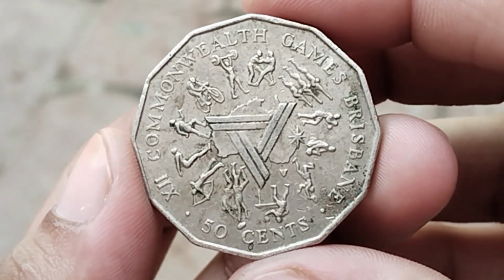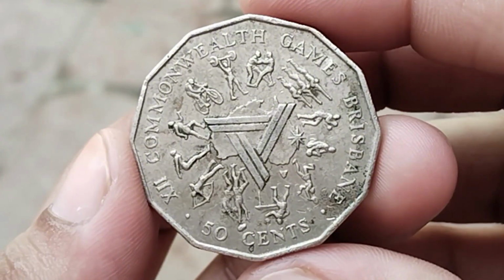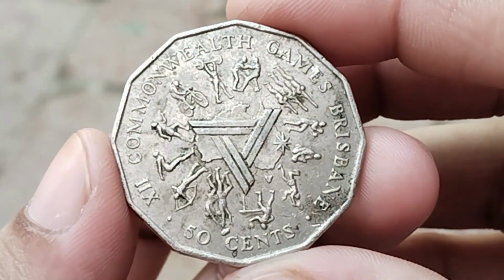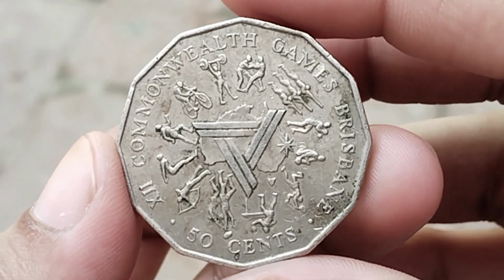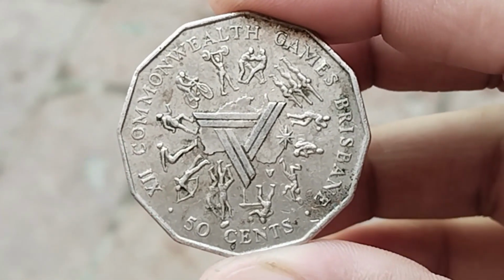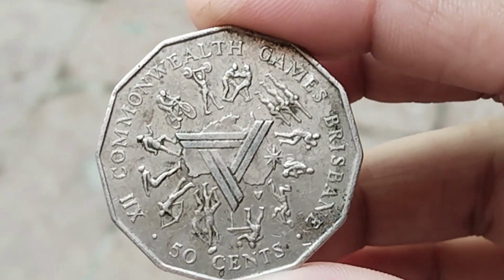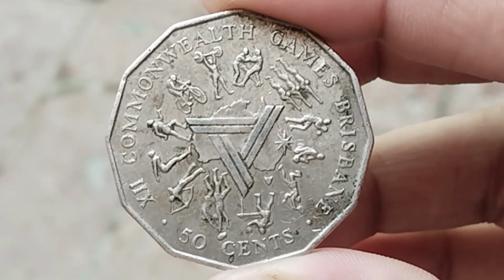It's no secret that coin values fluctuate, but the Australia 50-cent 1982 coin, particularly in very good condition, has been skyrocketing in recent years. The coin is now being valued at figures that reach into the millions of dollars. That's right, collectors and investors are willing to pay top dollar for this coin because it ticks all the right boxes: rarity, condition, and historical significance.